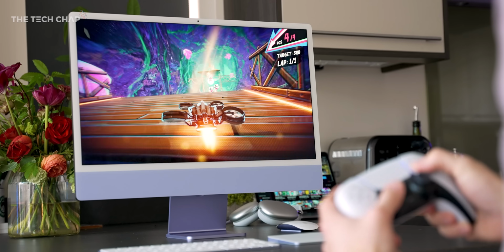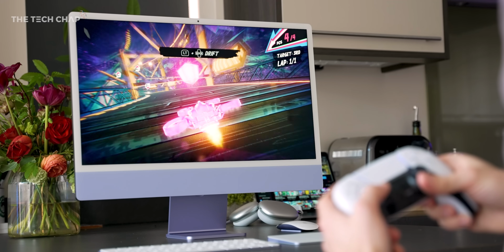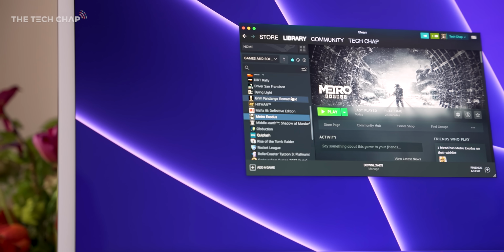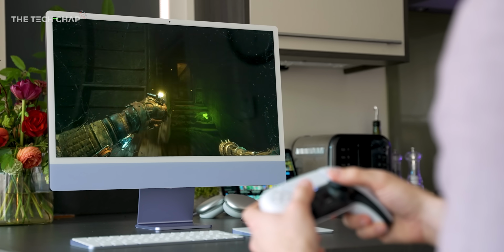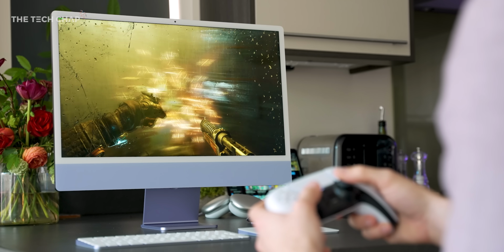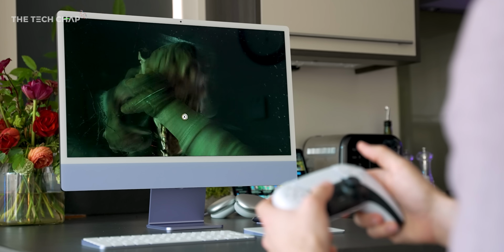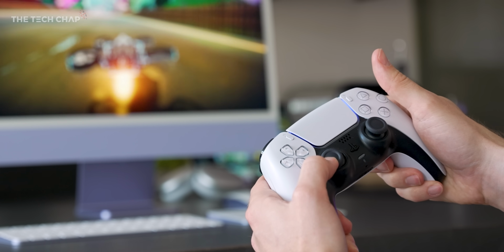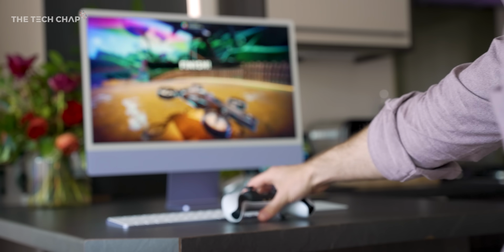Also, gaming still kind of sucks, to be blunt. Serious gaming, that is. I mean, the Apple Arcade is fun and games run flawlessly, but we still have a limited library of traditional games on Mac, and performance is a bit iffy. At Full HD with medium settings in Shadow of the Tomb Raider, I averaged just 25 frames per second. Metro Exodus, same settings, 39 FPS. Not great, not terrible. Although I would definitely recommend connecting a PlayStation or Xbox controller if you are going to play some games.